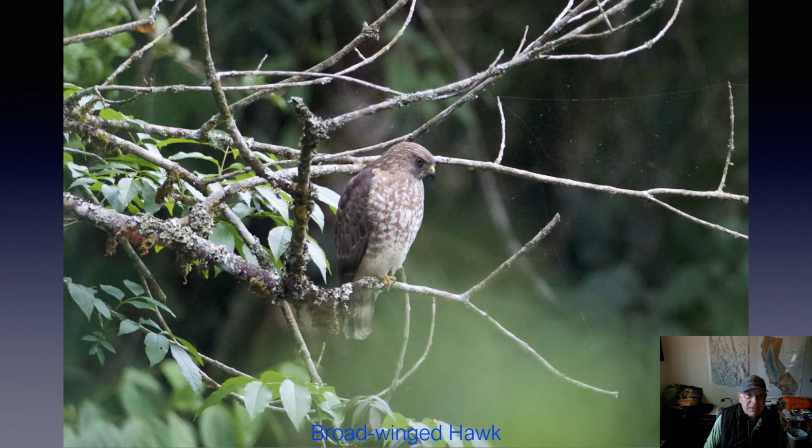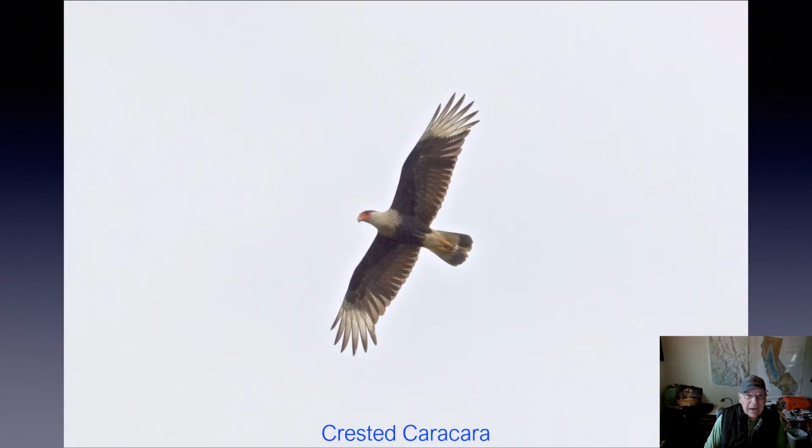One of the migrants that come to Colombia during our winter time, this bird will go down as far south as Colombia and spend winter down there, and then they come back up here. That's a pretty good journey for a big size bird. We have the crested caracara. This is a common bird throughout South America. You can see them from Colombia all the way to the bottom of Argentina in the Pampa area. Very successful bird everywhere. Beautiful too, pretty big.